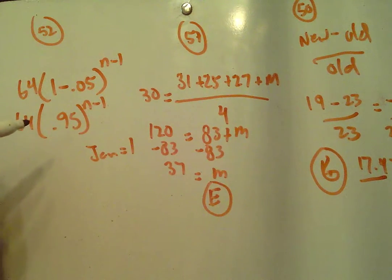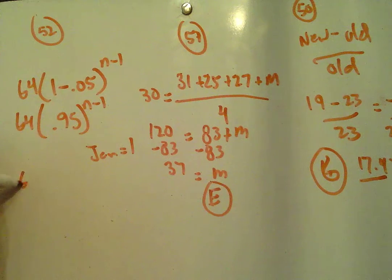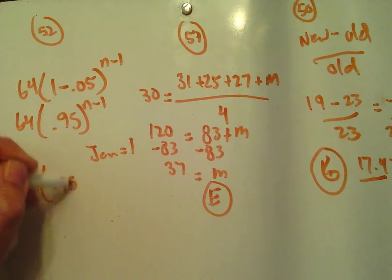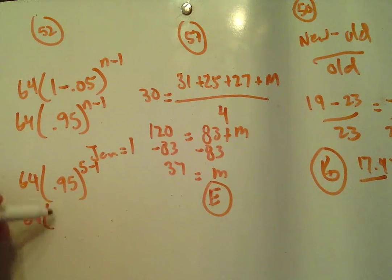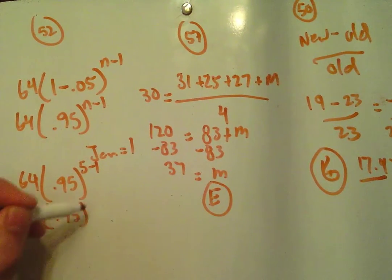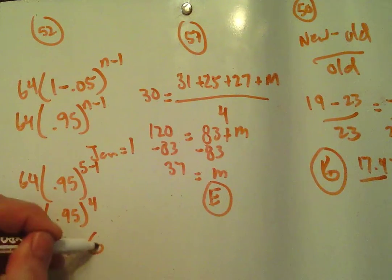So they're asking us, what would the new number of accounts be in May? So January is 1, February is 2, March is 3, April is 4, and May is 5. So I plug a 5 into this formula, 64 times 0.95 to the 5 minus 1, or 64 times 0.95 to the 4th. I pull out my calculator, and I come up with the closest number being 52, or G.